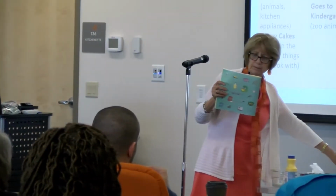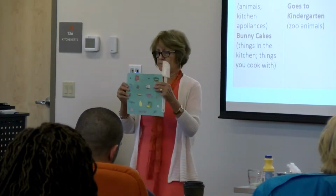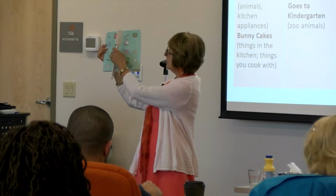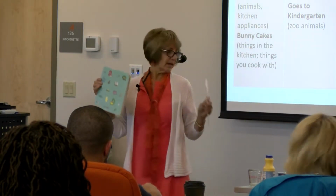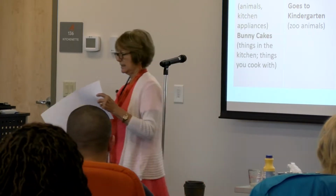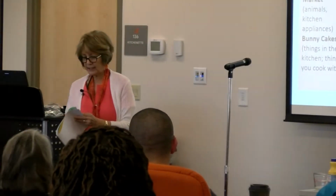But it really helps to bring some of the items for their attention and engagement. And here's our spatula. Let's find the spatula together. All this really would take more than 3 minutes. Now you're ready to go to the story.